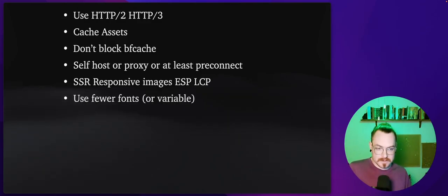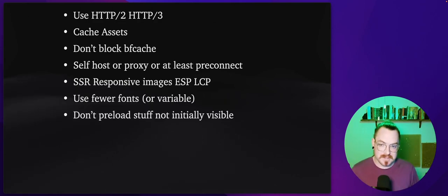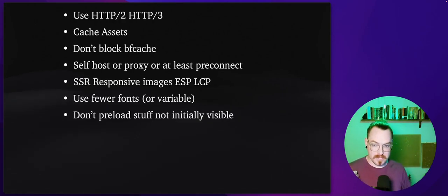Use fewer fonts or variable fonts. This is a new font format that allows you to have multiple italics, bolds, and all that in a single font source. Don't preload stuff that's not initially available. A lot of people will preload all their fonts because they heard it was good and will help you with performance. But if those fonts aren't initially available in the viewport, if the user isn't seeing them, they don't need to be preloaded, eagerly loaded. Again, these are performance optimizations that need to be made with informed data.